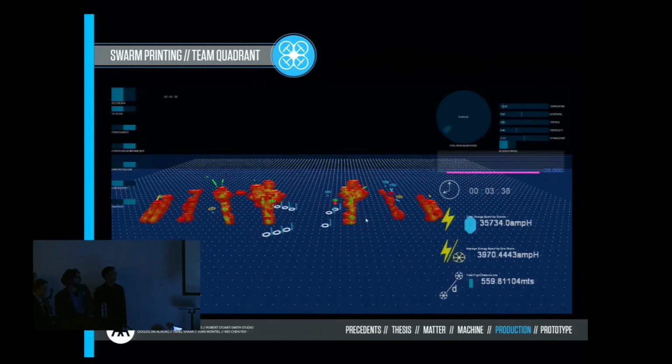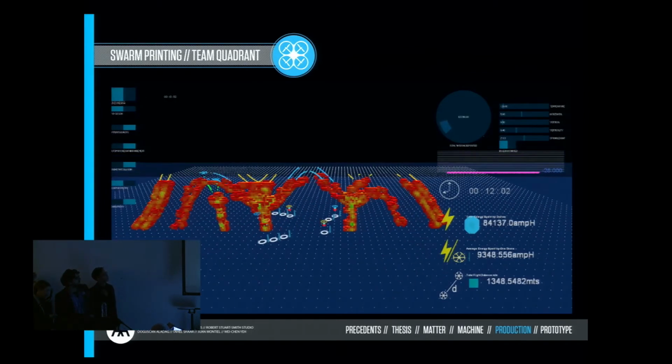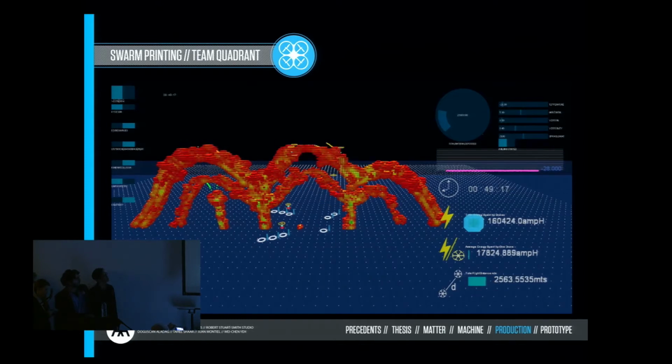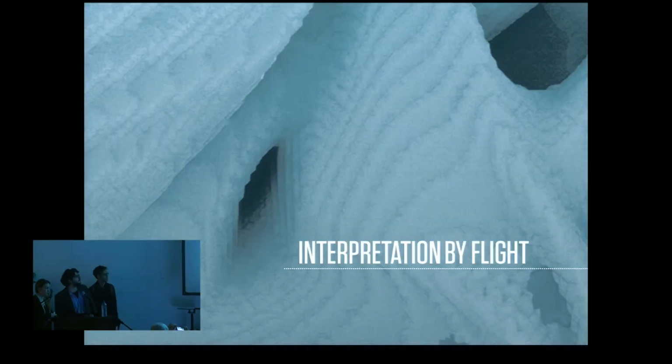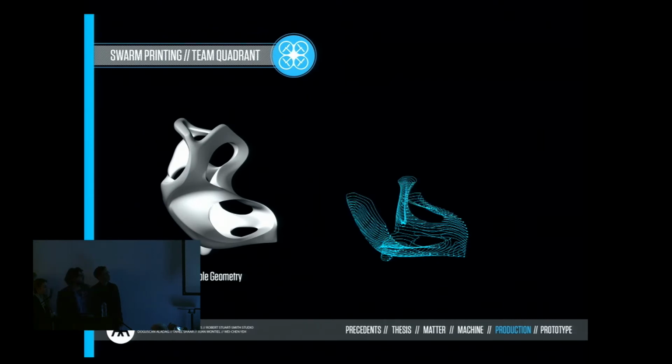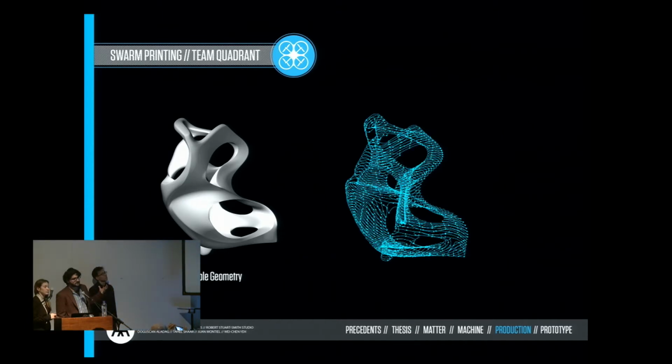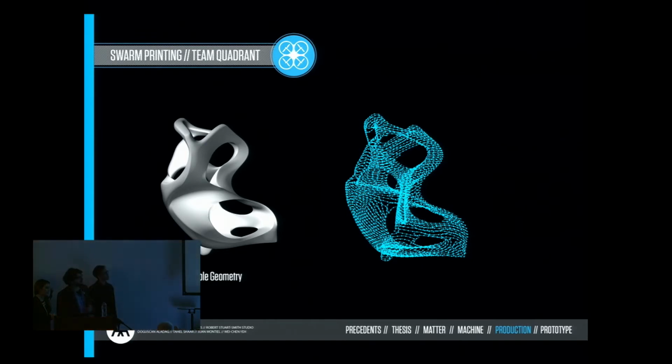So our proposal is a system where all the parts of the structure and the drones have an awareness of which parts they are doing. So no part is built before the part that it supports. So the whole system is running at full efficiency. So our geometry, we understand the geometry as a series of lines, not as a volume, and on those lines as a series of points.